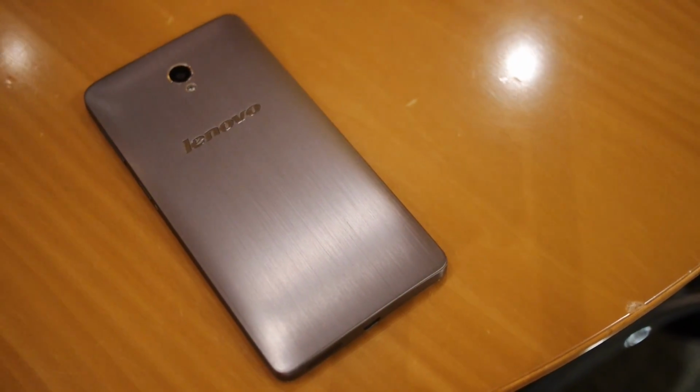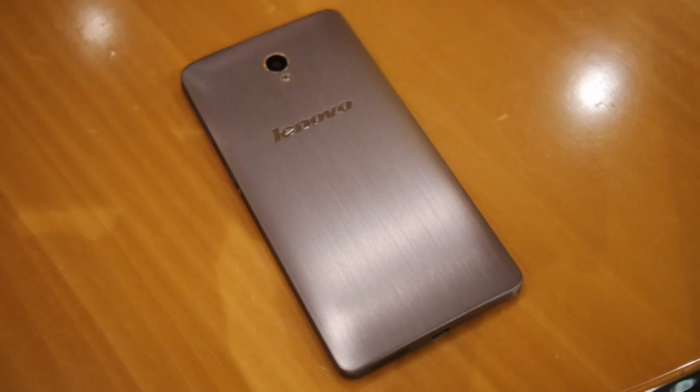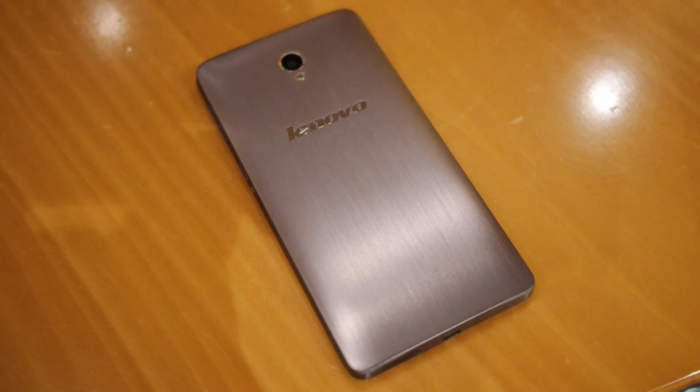Lenovo's big phone looks to pack quite a wallop in terms of longevity. It's Joshua Vergara from Android Authority. What's going on, everybody? And this is the Lenovo S860 in this first look and hands-on.